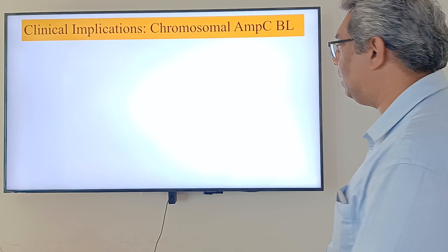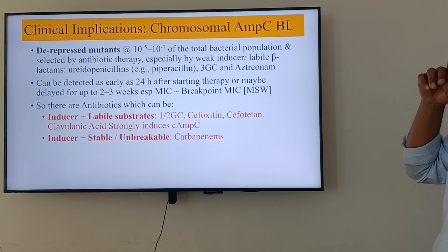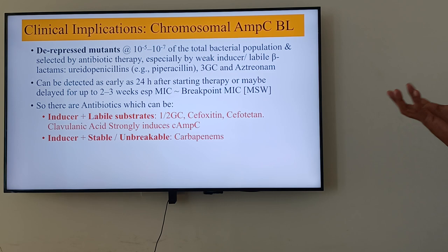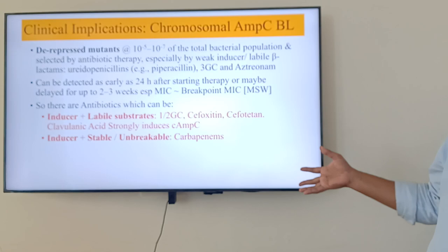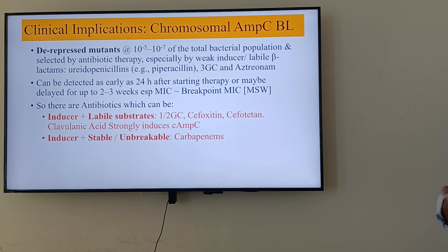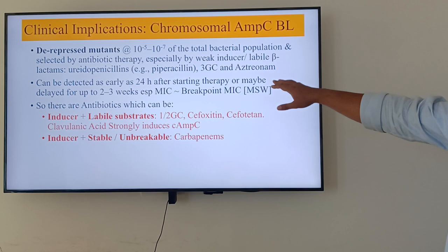So what are derepressed mutants? Derepressed mutants are normally present in a quantity of approximately 1 in 10 to the power 5 or 1 in 10 to the power 7 colony forming units in a particular inoculum of the total bacterial population, and they can be detected as early as 24 hours after starting therapy. We have proved it in vitro, in vivo, and in clinical studies and case reports, that the moment you start an antibiotic, 24 hours to 3 or 4 days later, the breakpoints change, which is what we call the mutation selection window.